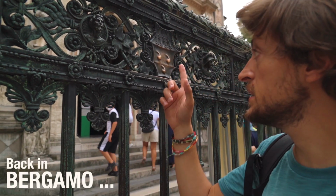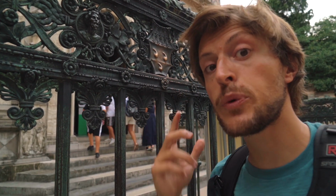The symbol of the Colleoni family and Bartolomeo Colleoni is this one here, and it represents 3 testicles. Bartolomeo Colleoni himself apparently claimed to have 3 testicles as a symbol of virility.